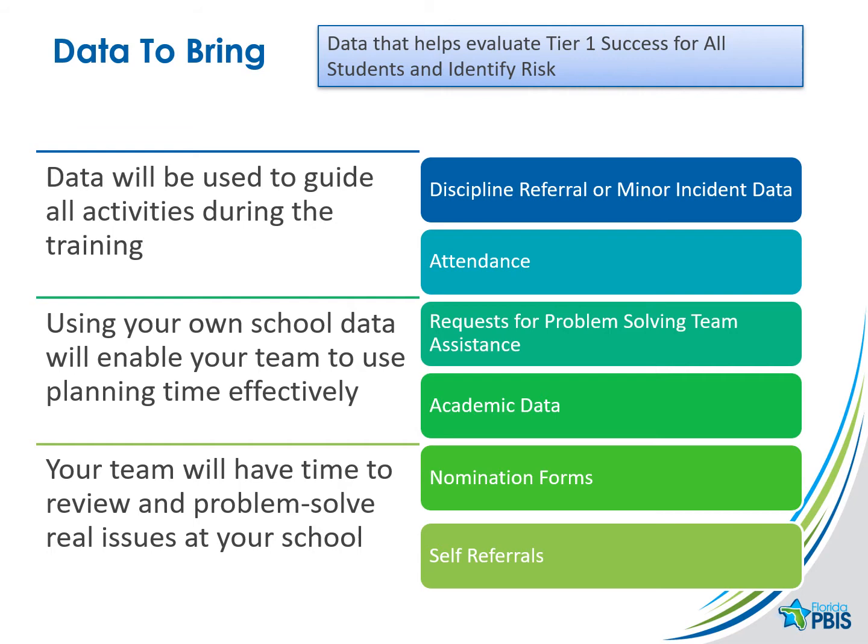Any of that type of data that you use to start signifying or giving red flags that kids are at risk. And bringing those reports, or again, having access to the reports during the activities, will be extremely helpful. The other bullet there that you'll see, the request for problem-solving team, sometimes it's helpful to see how many requests are coming for individual kids to your problem-solving teams as another source of data.